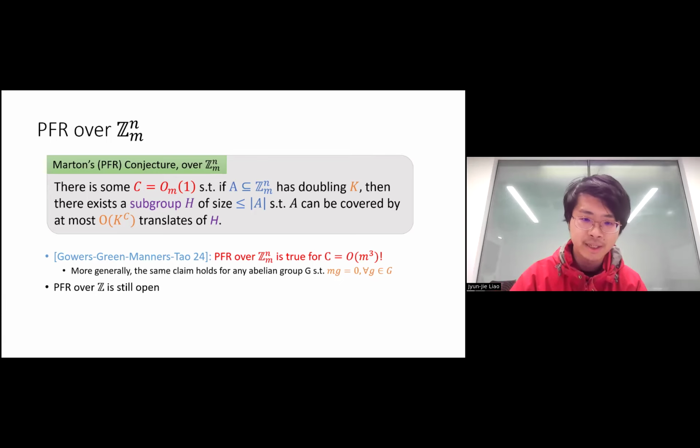And more generally, the same claim would hold for any abelian group that has torsion M, which means for every element g in the group, M times g is 0. And there is some other version of PFR over the integers instead of bounded torsion abelian groups, and that conjecture remains open. And it seems like the technique by GGMT cannot work for that case.